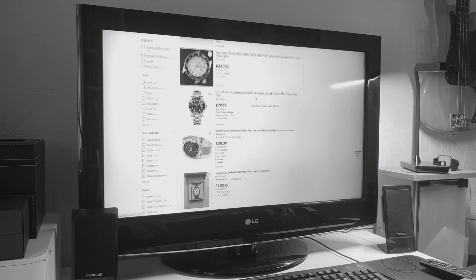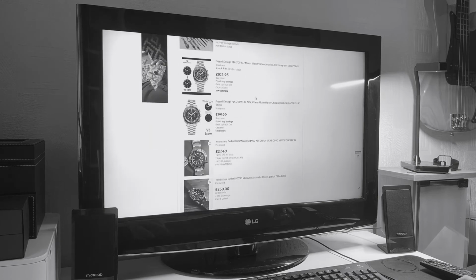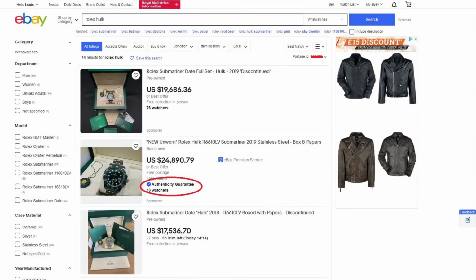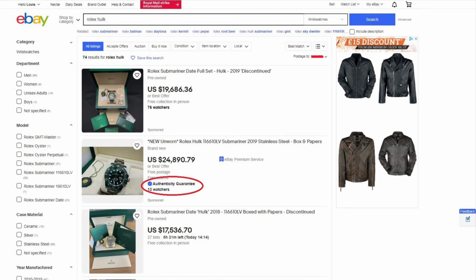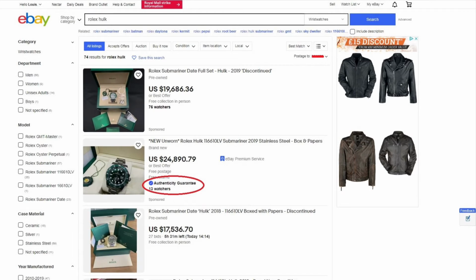Of course, there are pitfalls when it comes to eBay, and I would be foolish not to mention them. Number 1, watch out for fakes. eBay is not immune from the scourge that is fake watches, but there are some steps you can take to avoid the fakes. Refer back to step 1.